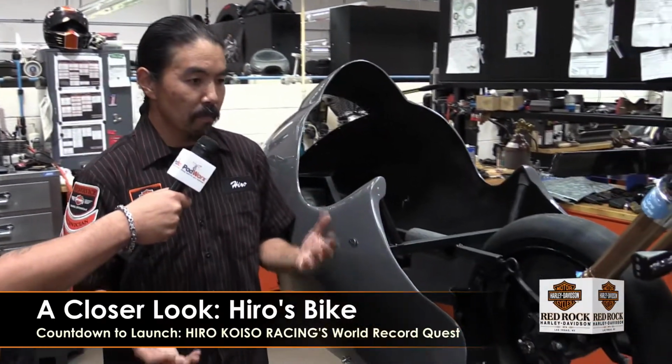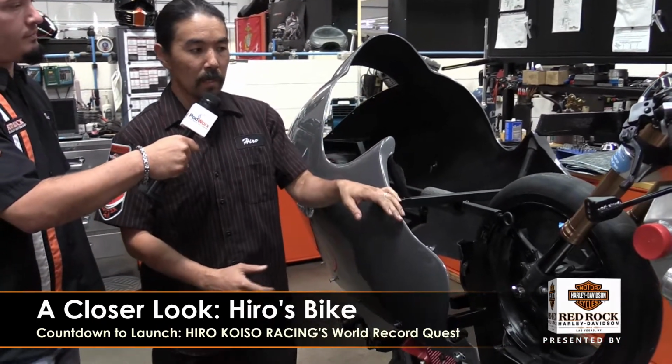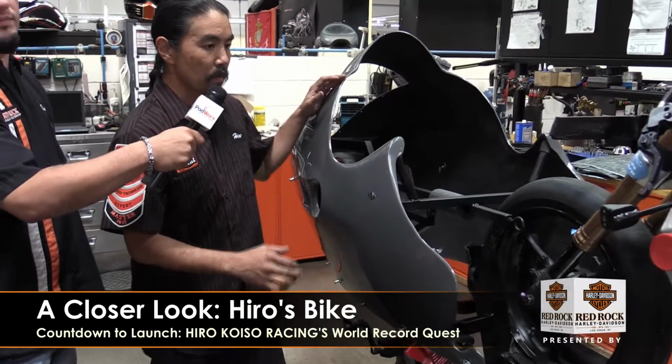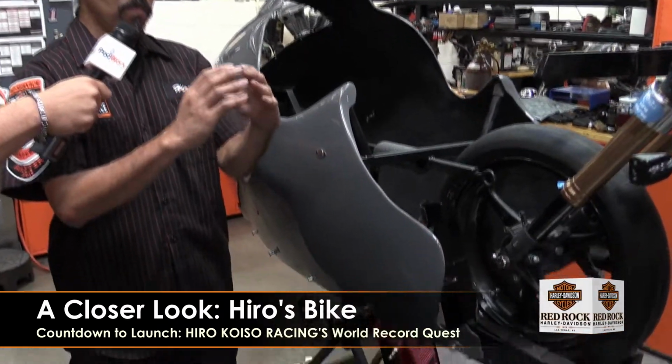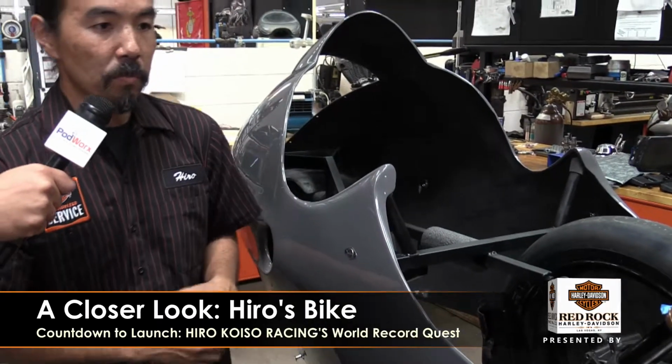So we're competing in a class called Partially Streamlined. Partially Streamlined is allowed to put on a fairing, which is the aerodynamic aid. This is designed to make the smallest hole in the air, then exit as smooth as possible. So that translates to better aerodynamics, and that adds more speed.